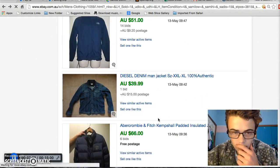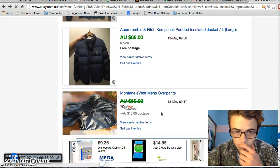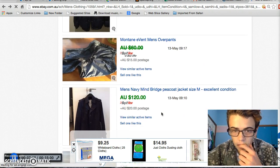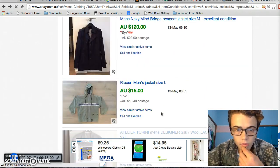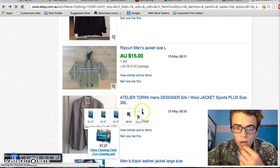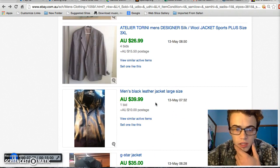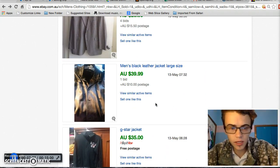Here there's a, I don't even know what that is. Guess you could look into that. But what else we got here? Leather jackets go well. Here's that G-Star brand again.